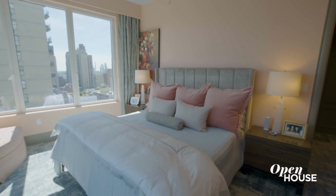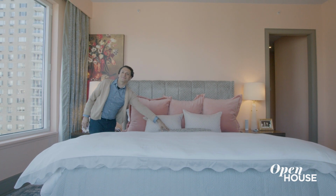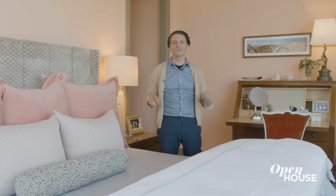The bed is custom made. I had my upholsterer make a high back, and I decorated them with these lovely pillows that I designed. Overall, I really wanted my client to feel pampered by this room and to make her feel like she's the queen of the city.